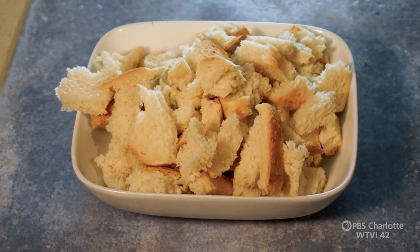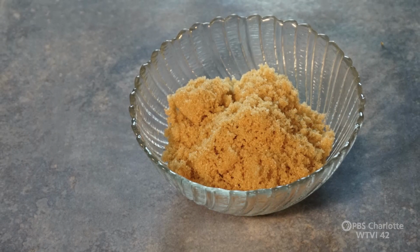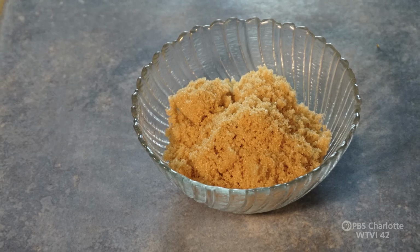Yeah, for sure. And you can use brioche, fancy bread? You can do fancy bread. You can take leftover biscuits. You can use any type of bread that is going to soak up in the tomato stew. It'll work perfectly fine. Yep. We got some brown sugar. Yep. And so this is pretty much it.